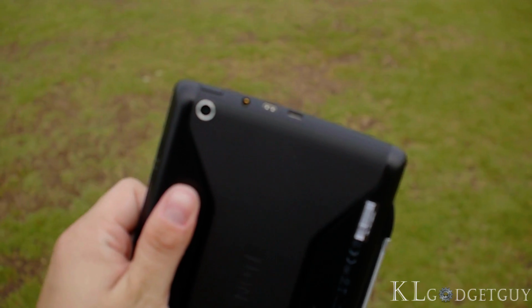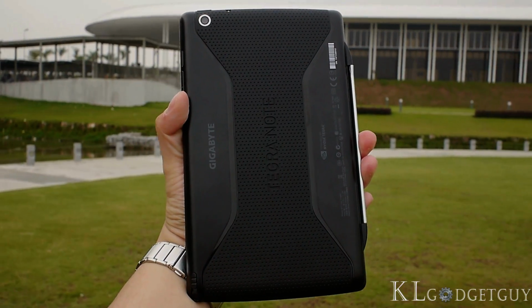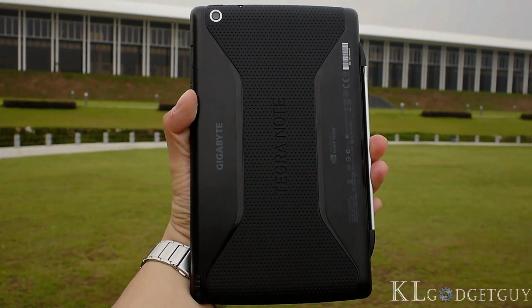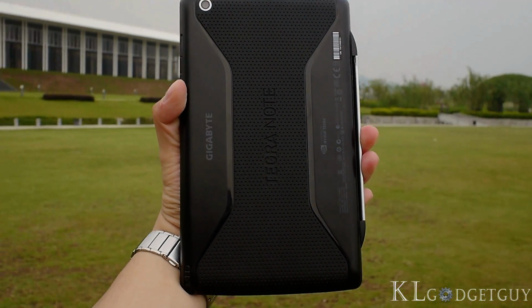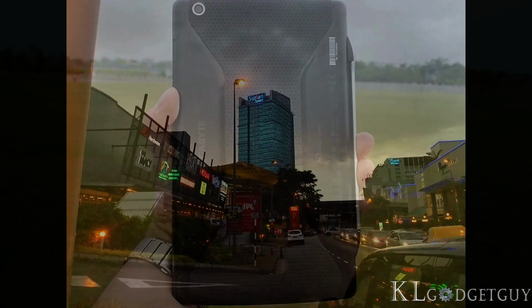After all the good things, here's the thing that really disappoints us: the 5MP HDR hardware main camera. Touted as one of its first kind by Gigabyte, we were putting high hopes that it could become one of the best performing tablet cameras. Unfortunately, we were so wrong.